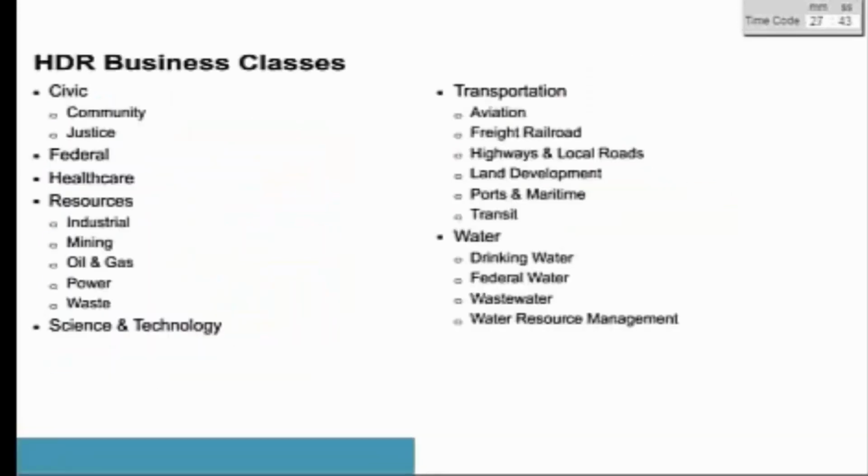A real quick background before getting into some of the successes and challenges I've encountered. Here at HDR, we have a little over 10,000 employees and 180 plus offices throughout the world. We work on all sorts of projects from highways to streams, dams, levees, water, wastewater treatment facilities, railroads, oil and gas, mining, and the list goes on. That being said, we have multiple business classes and market sectors established, as you can tell by the list.